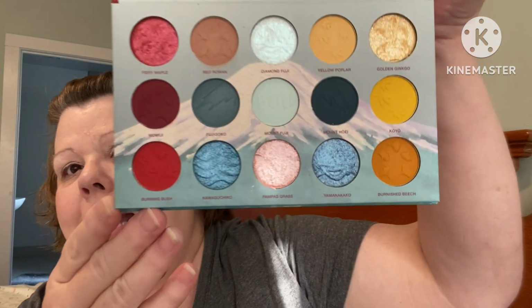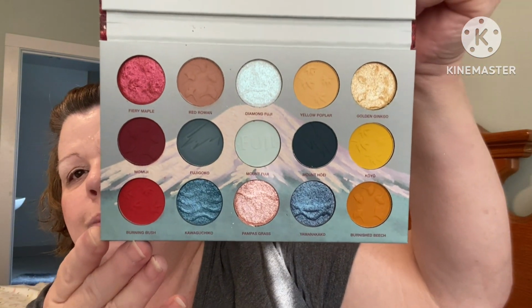And what is that palette, you say? Well, it is the new Nomad Fuji Five Lakes palette. Yes, it is. I swatched that yesterday for you. I told you a look was coming soon, and here it is. It's going to be today. And this is the palette we're going to use.